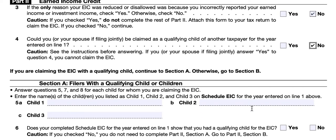Now, this is where you go to either section A or section B. If you have a qualifying child, go to section A. If you don't have a qualifying child, go to section B. It's pretty simple.